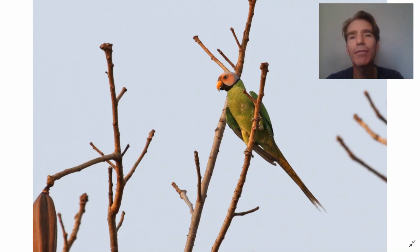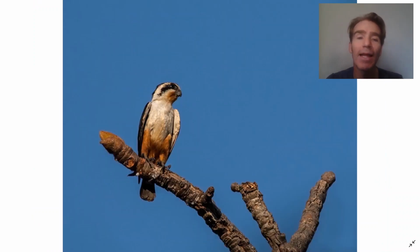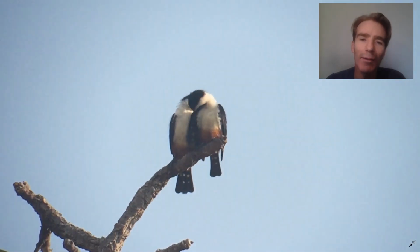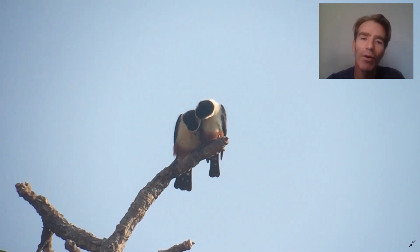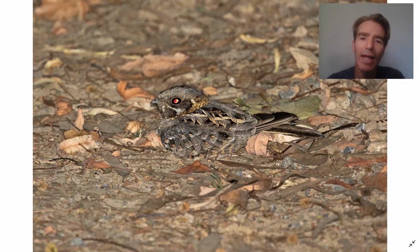Lower down on the mountain, there's a different type of forest, a dry deciduous forest, and there's some very special birds down there too. This is one we'll be looking for, called the blossom-headed parakeet, the black-headed woodpecker, and the collared falconet. These are wonderful little birds. It's one of the smallest raptors in the world, and you can see a pair of them preening here. We've got a very nice stakeout for them, and we almost always find them in the same spot. Down at the bottom at night, we can also go around looking for some nightjars. We've seen up to 3 species of nightjar in one spot.